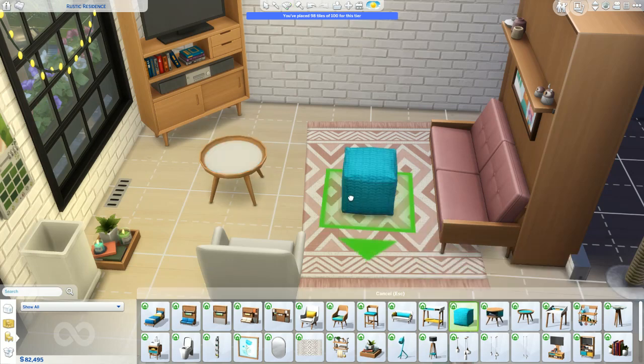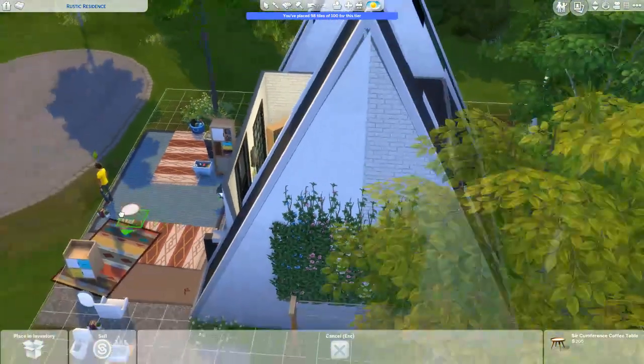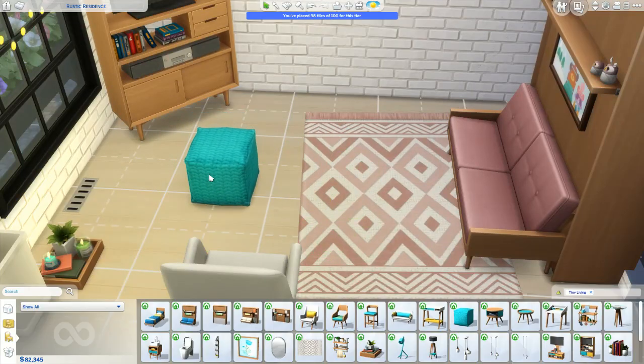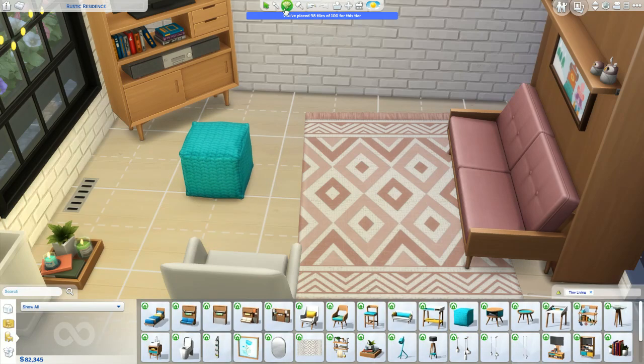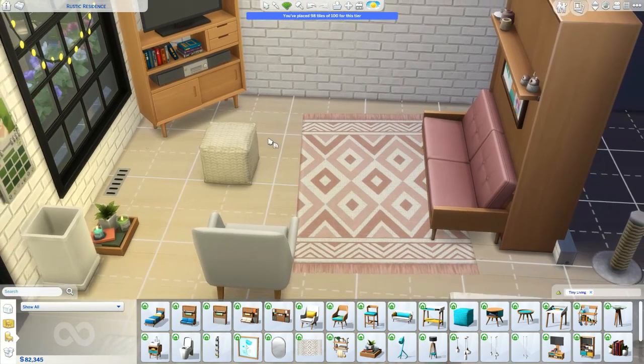What else do we have? Well, we have these poofs. These poofs are only tables, but they should be chairs too. At least I feel like they should be, because these poofs are only for your Sims to place things on, but with this being a tiny living space saving pack, it would have been a fun little bonus if you could sit on these as well as have them as a table.